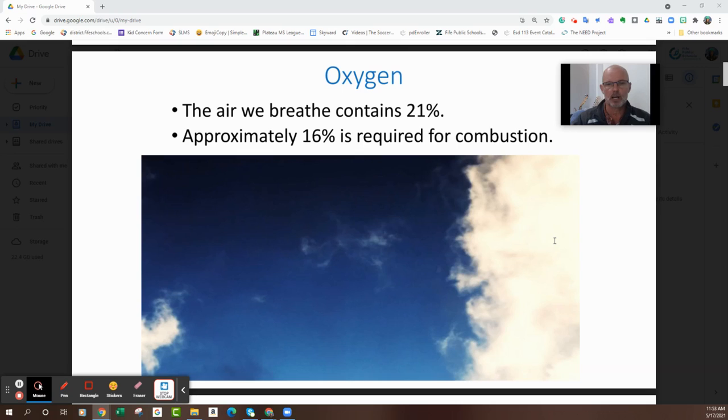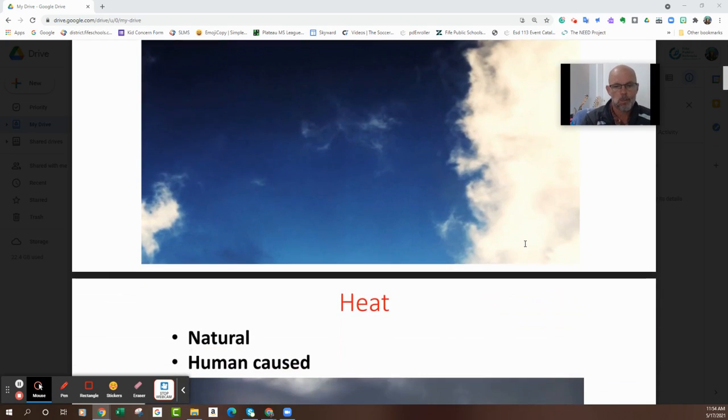All right, let's look at oxygen first. We always think that the oxygen we breathe is 100% oxygen. Well, it's not. It's mostly nitrogen, and it's only about 21% oxygen, but 16% is all that we need for combustion. So a fire will start in relatively low percentages of oxygen.